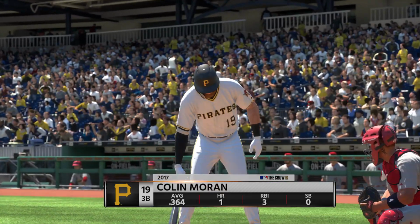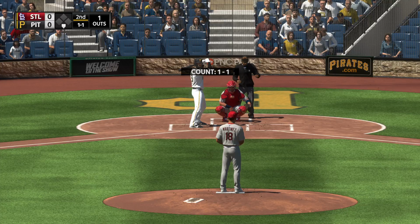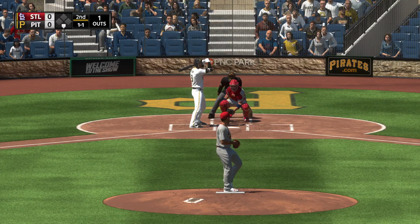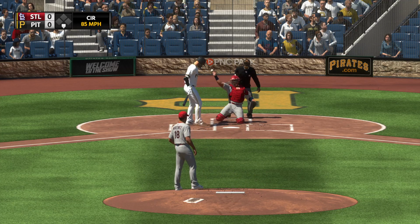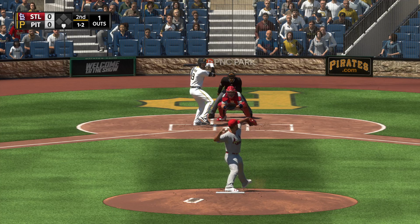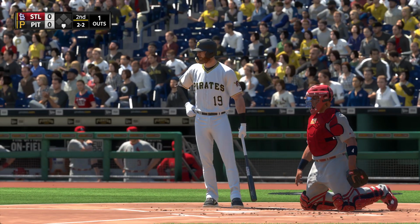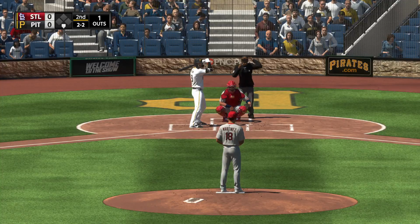Striding into the box, Colin Moran. Now the 1-1 pitch. Takes a pitch for strike number 2. To 2 balls and 2 strikes now. Bottom of the second here with no score.